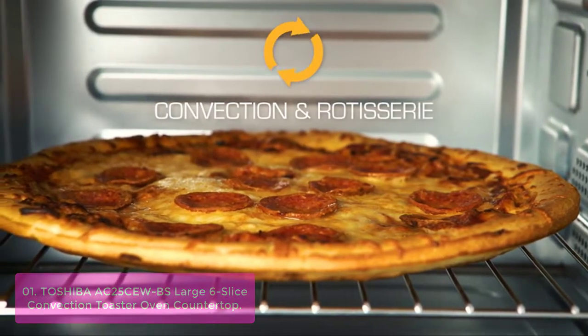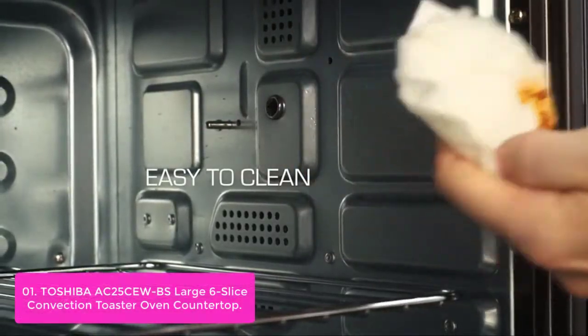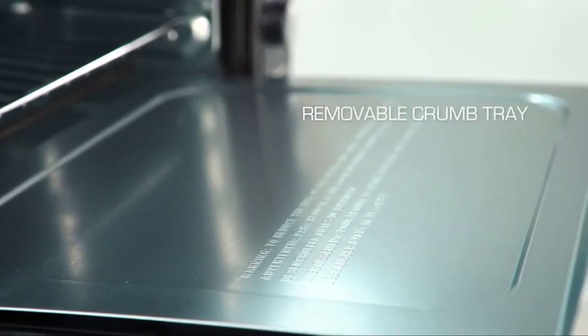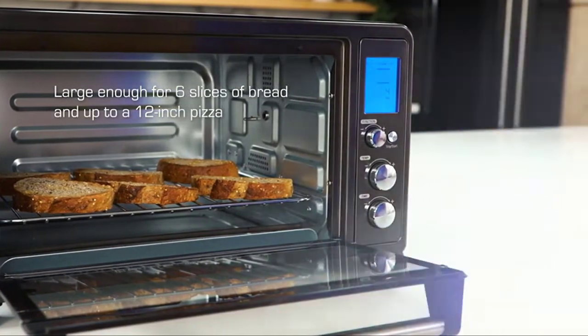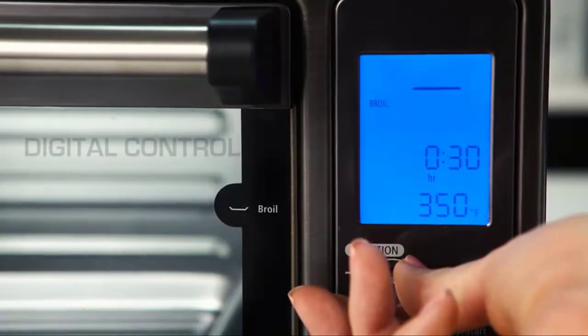This convection oven features a 6-slice capacity and 1500 watts of cooking power. Let it roast and broil your food effortlessly with its 6 separate rack positions. It can accommodate up to an 11x15-inch baking pan with 9 zones that can be programmed independently. Round out your kitchen with this TOSHIBA countertop toaster oven.